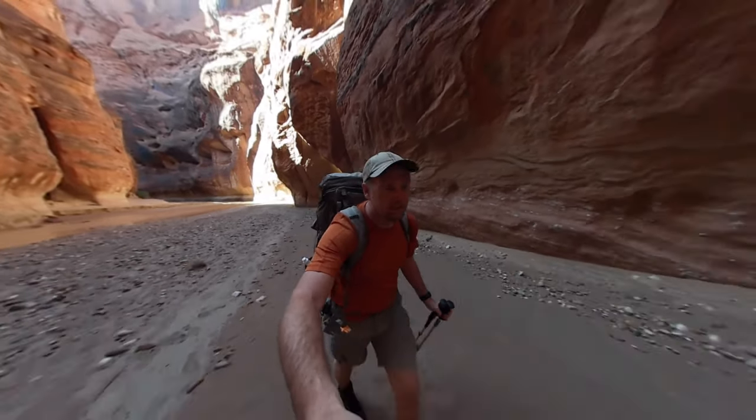Now it's actually raining. Normally I'm not a fan of the rain, but this is a very arid, open, exposed stretch that can be really hot in the summertime. So right now I'm actually glad for the rain. It's nice, it's cool and pleasant.